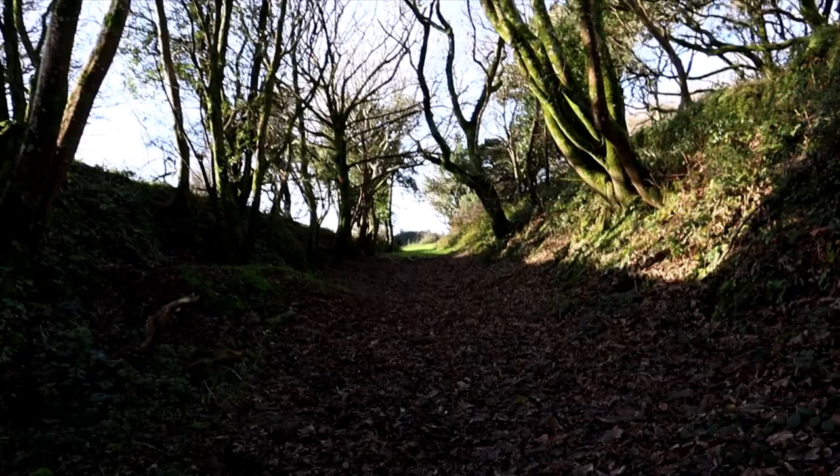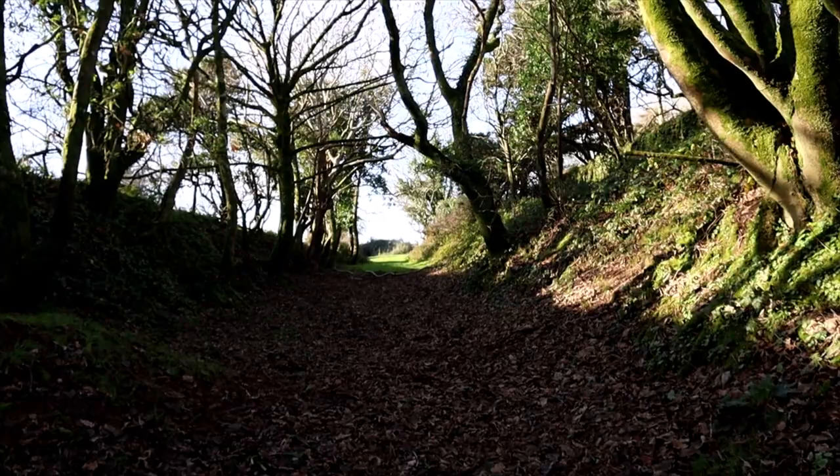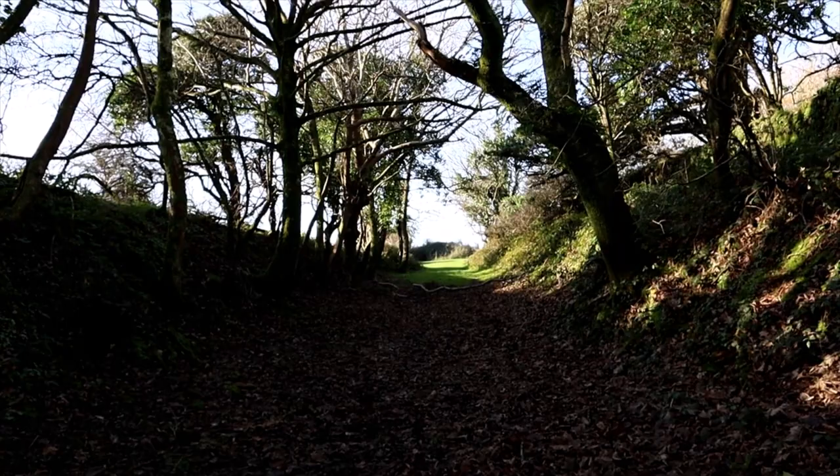So I'm hoping to go over and check out Grenville Fort again. Now I've got my lights, I've got two lights now, so I can check out the underground part over there.